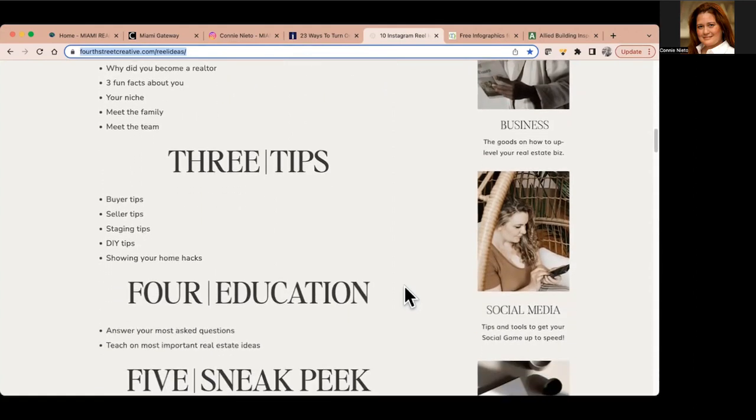Tips. Tips are always a great idea. They capture the attention. They're usually short and they're informative. Michelle has just sent her info. If you want to copy and paste it, go ahead and do so from the chat. The three tips, there are buyer tips, seller tips, staging tips, DIY tips, and showing your home hacks.